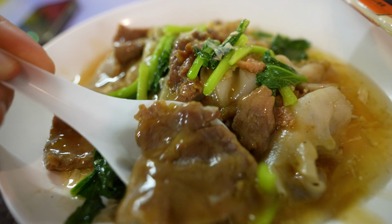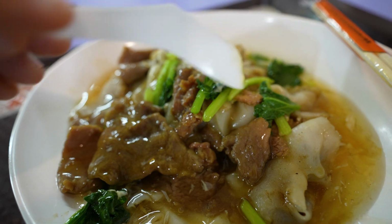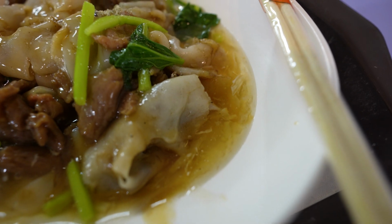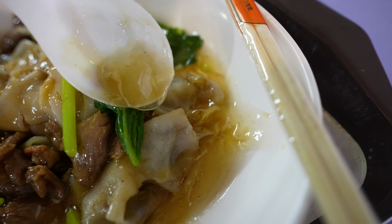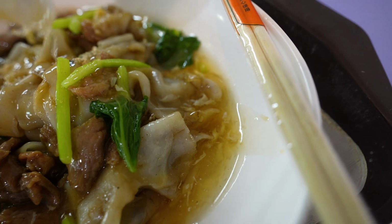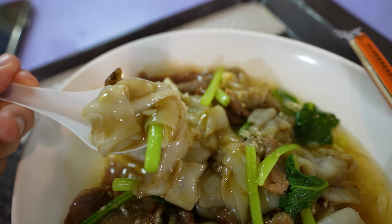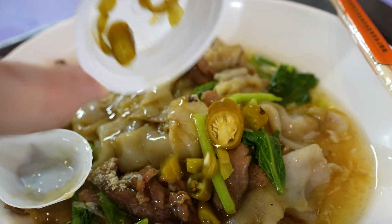Flat rice noodles topped with this beautiful sliced beef, but also what looks like cabbage. And I was used to having kway teow as a sort of dry noodle dish, but these are in a little bit of a slimy kind of soup, which I believe is due to the starch coming out from the cooking of the noodles. And I also got a bit of chili in vinegar, which I think I'm just gonna throw into the noodles.